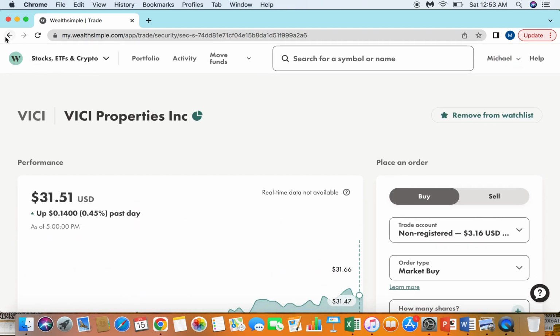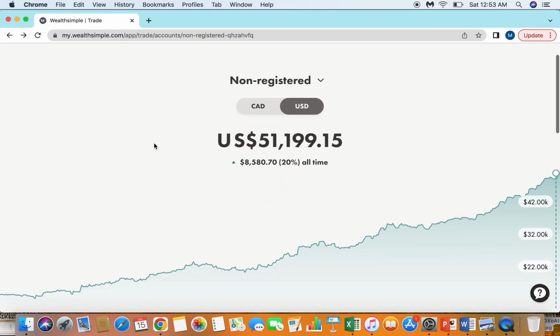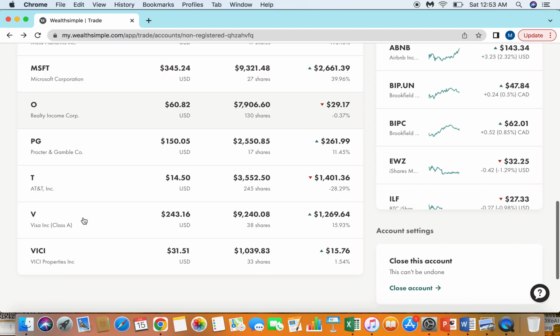So that is my $208,000 Wealthsimple Portfolio. You can see here it's primarily on the Canadian side, but I have been trying to build more and more of my US positions out bigger. Some of my biggest focus stocks across the US side, Coca-Cola, Realty Income, and then trying to figure out what I want to do with VICI. In the meantime, continuing to bite on Visa a bit.